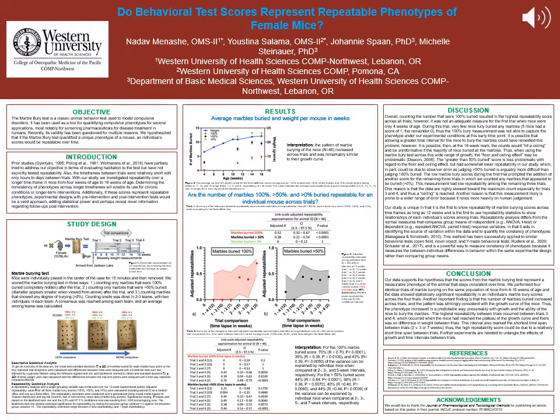The 2 graphs here show the repeatability for marbles buried 100% and greater than 50% across different time intervals. For the marbles buried 100%, the time intervals of 5 weeks, 3 weeks, and 2 weeks were highly repeatable. And then for the marbles buried greater than 50%, the time intervals of 12 weeks, 7 weeks, 5 weeks, 3 weeks, and 2 weeks were highly repeatable.